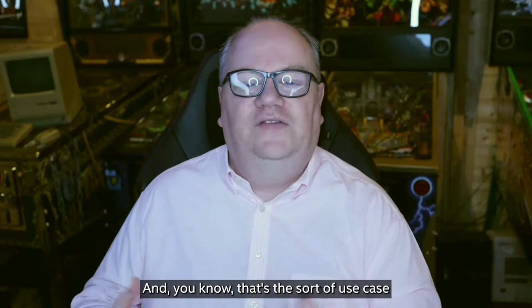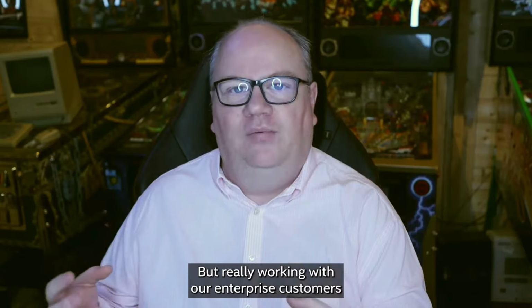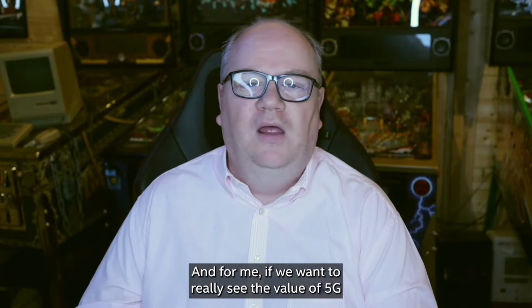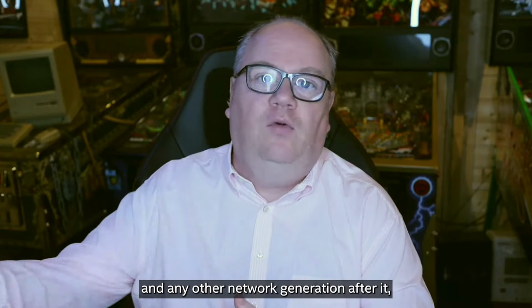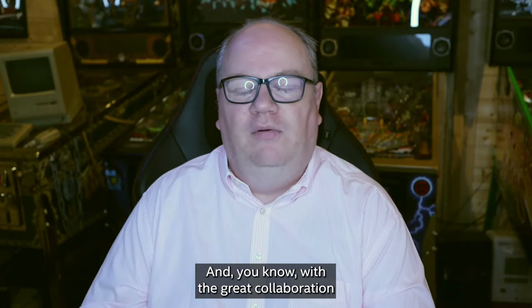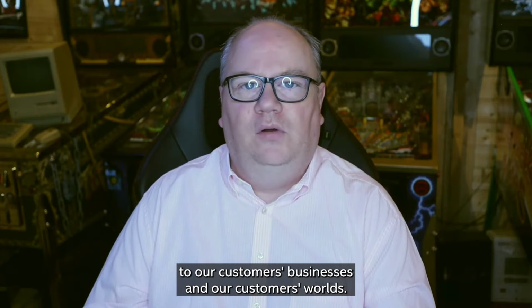And that's the sort of use case that we're working with Intel on and other partners, but really working with our enterprise customers as partners, rather than, as it's been historically, kind of procurement discussions. It's more about partnership. And for me, if we want to really see the value of 5G and any other network generation after it, collaboration is going to be crucial for us. And with the great collaboration we've had with Intel, I'm really optimistic about how big a difference we can make to our customers' businesses and our customers' worlds.